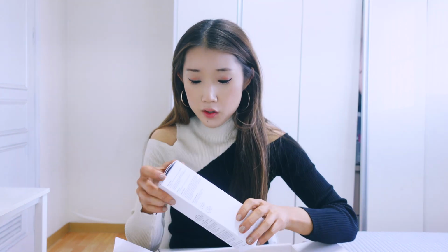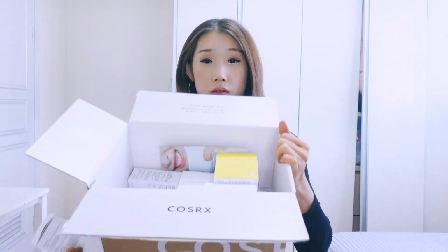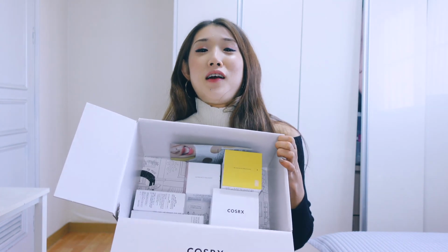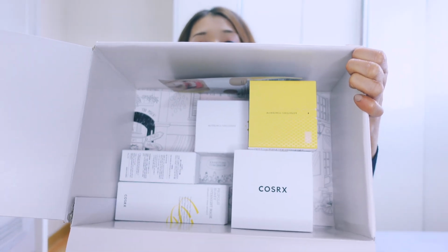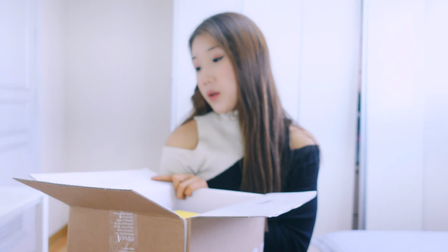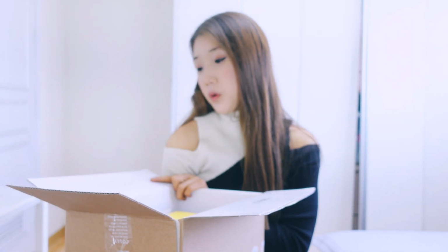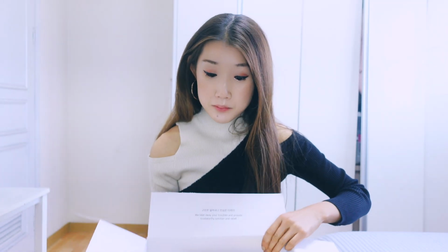So at first I literally just opened it, so I don't know what kinds of products are in this box. And can you see the bottom of the box is really pretty, because I don't want to show my address, they have a cute illustration on the bottom of it. Oh, and there's a cute sentence here. Let me see. We take away your troubles and provide trustworthy solution and relief. Yeah, it means maybe skincare and self-care. I get really stressed out for many reasons, so I need some self-care. I'm doing my best to do self-care on a weekend basis.